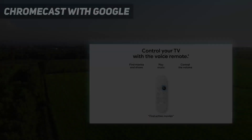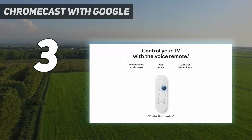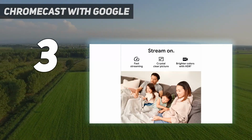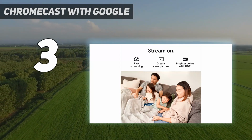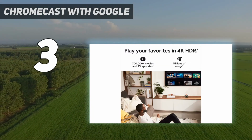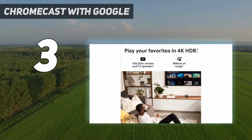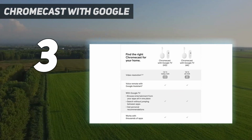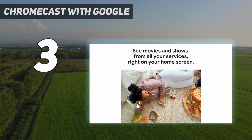At number 3. Chromecast with Google TV. The Chromecast with Google TV 4K makes the company's traditional streaming device a whole lot more complete. It also features excellent live TV integration, with a whole section for free TV and select paid live TV streaming services, YouTube TV, Sling, and Philo.